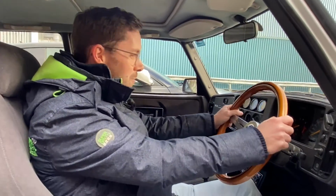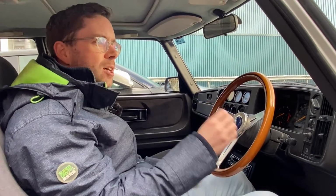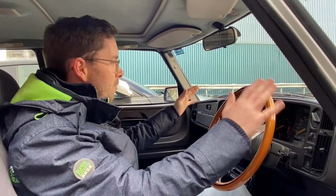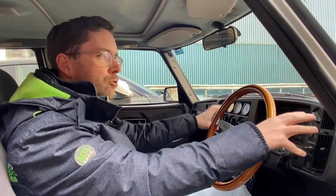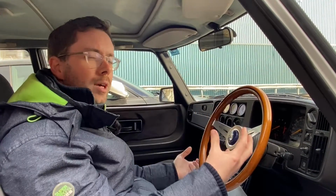The dashboard is quite high up, but that's a very Saab thing, because I think ergonomically it's much safer to have everything kind of high up there, so all the controls that you're going to be using in your eye line, so you're not really having to drop your eyes from the road.